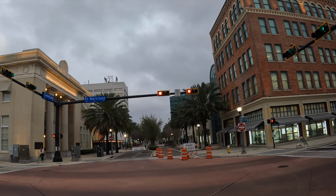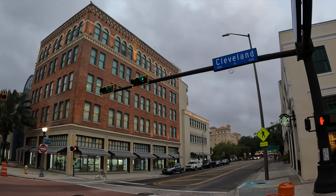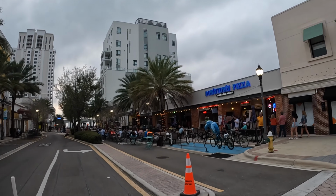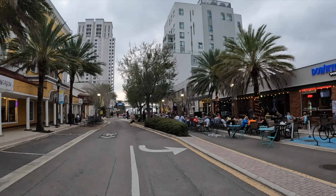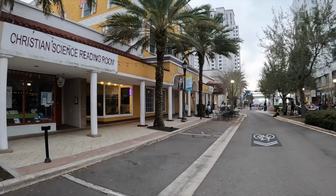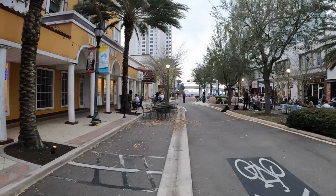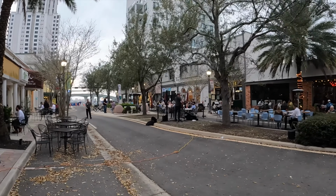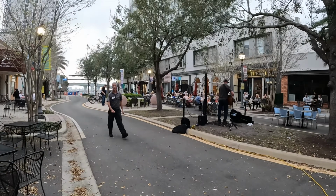All right, so here I am on Fort Harrison and Cleveland. You see, this is like the main drag here in Clearwater, downtown pizza. Lots of outdoor seating out here. You got the Christian Science, Church of Scientology around here. Two different types of institutions. Yeah. We'll just kind of cruise down here.